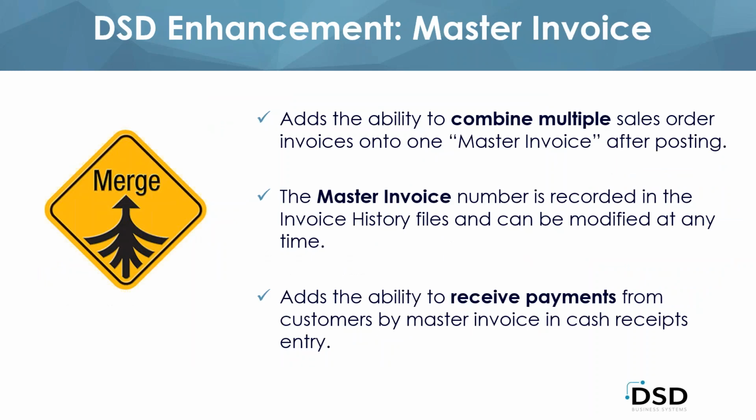And some of the other enhancements that are new are the Master Invoice enhancement. So Master Invoice, recently Sage, in one of the newer versions, I think it was version 2018, added the ability to combine multiple sales orders on an invoice, right? But in order to do that with the standard Sage feature, you have to know all of the sales orders that are being shipped out on that particular shipment or on that particular invoice.